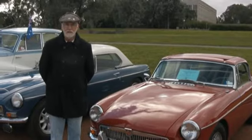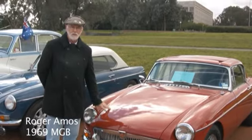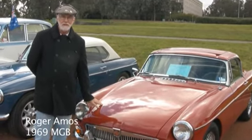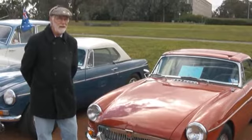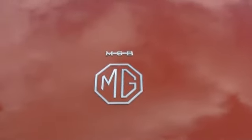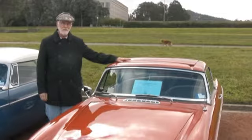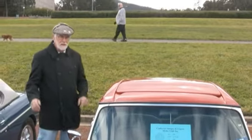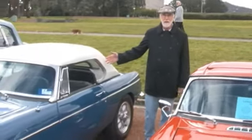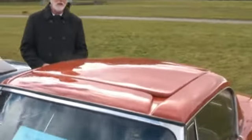Will do. I'm Roger Amos. I've owned this MGB for about 9 years. It was restored by a bloke called Dave Sutton, who lives out at Bungendore. It's quite a nice MG Roadster, but I've got a unique fiberglass hardtop, if you want to have a look at that. It has a lift-out sunroof that you can lift out on a sunny day. And unlike the standard factory hardtop, which has a concave back window, this has a convex back window, and makes the car look very unique.